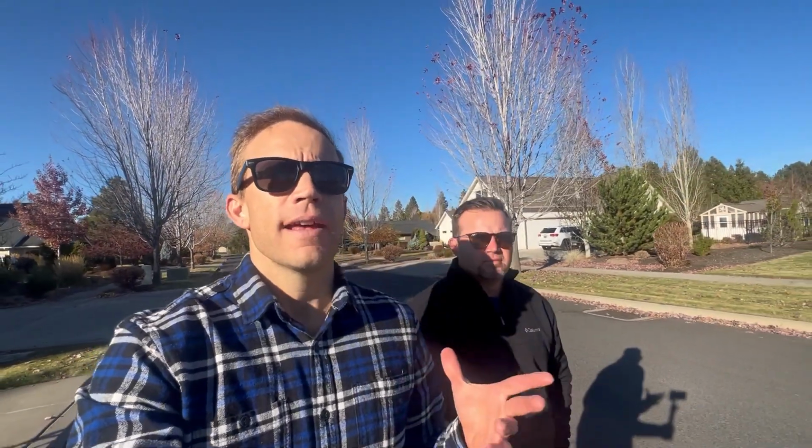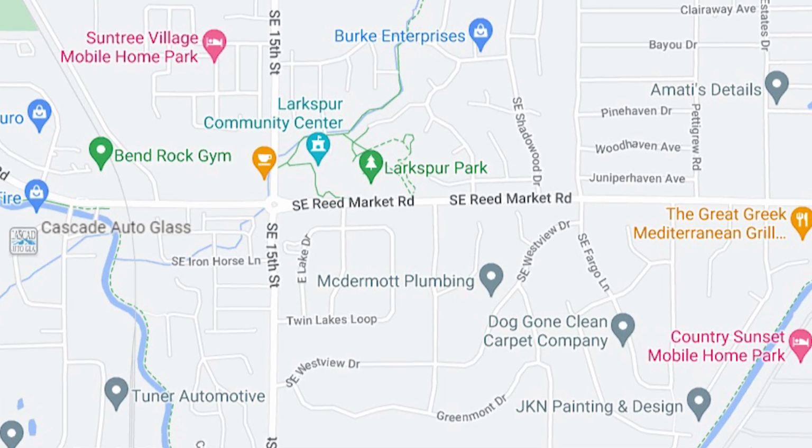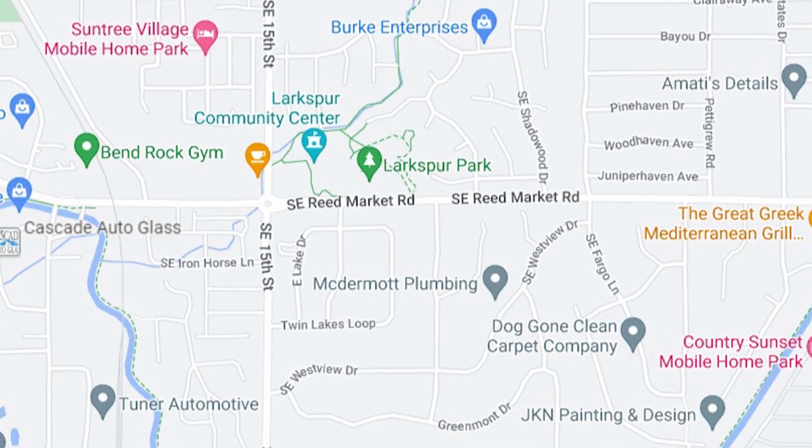A lot of people that move to Bend, they love the outdoors, they love the lake life, they love all this stuff. And you get a chance to keep your belongings, your personal property, at your home while not having to go find storage elsewhere. That's a cool feature of this neighborhood, in addition to the fact that the layout is so different than a lot of the other areas in town. We're on the east side of town right now, just off of Reed Market Road, which is one of the primary east to west byways that connect the east side of Bend to the central part of Bend.